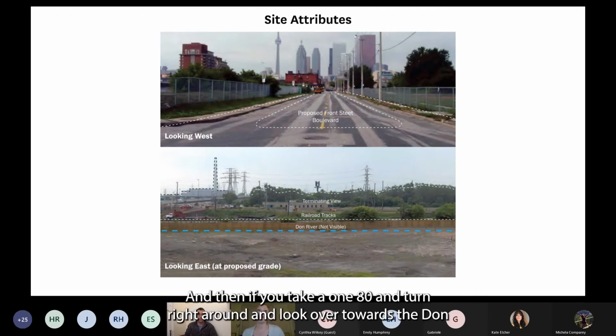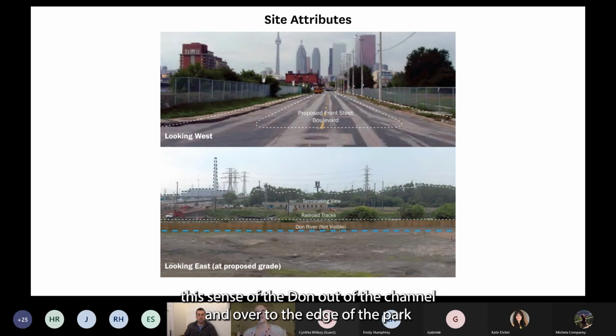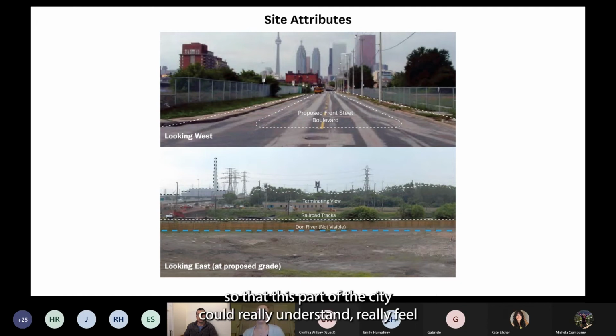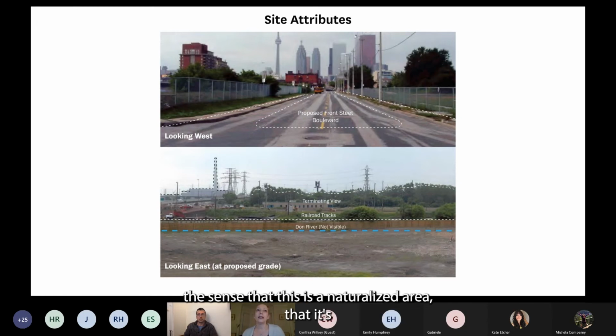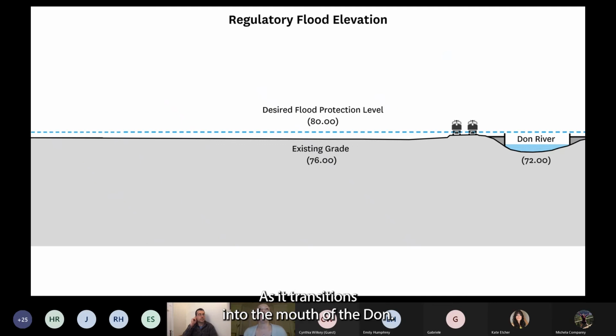And then if you take a 180 and turn right around and look over towards the Don River, you can see that in fact you actually can't see the Don River because of the rail lines that go along the edge. And so it was a real challenge for us to think about how to bring this sense of the Don out of the channel and over to the edge of the park, so that this part of the city could really feel the sense that this is a naturalized area, that it's part of the Don River ravine system as it transitions into the mouth of the Don.